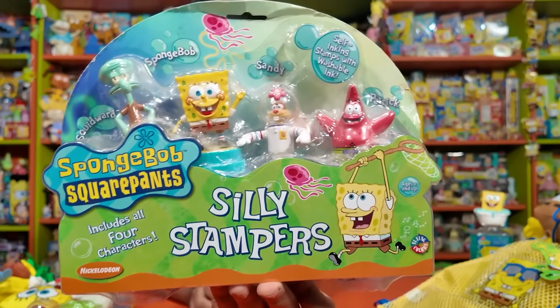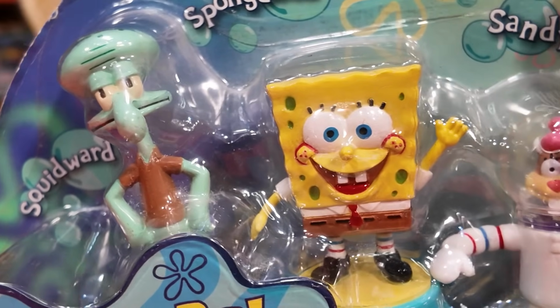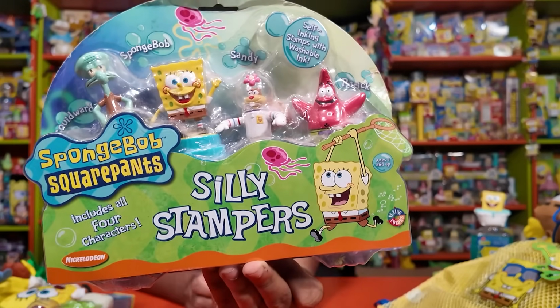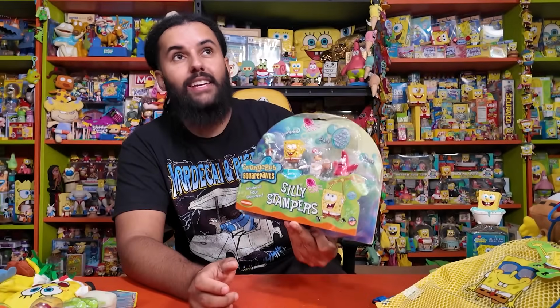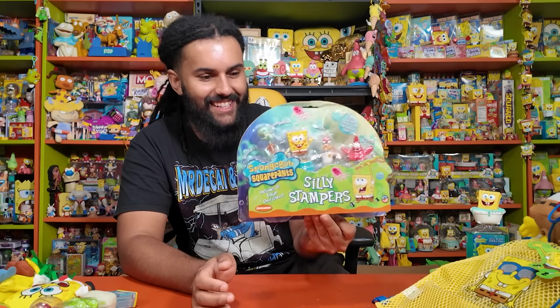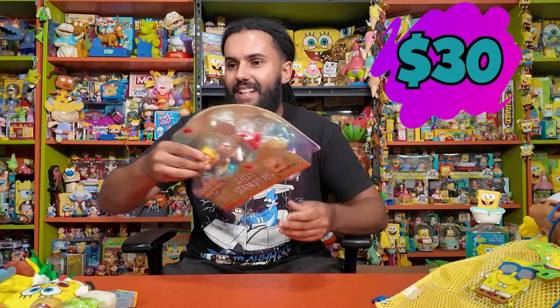The SpongeBob Silly Stampers. It comes with figures of all four of these characters, Sandy and the Conch Crew. Silly Stampers. I have the Rocket Power ones in the collection, but we did not have these SpongeBob ones, so it's good to finally add these. Like, we're getting so many green label grails that we've needed for the collection. This literally upgraded our green label shelf so much, you guys don't even know. Well, you probably do, you're watching it.